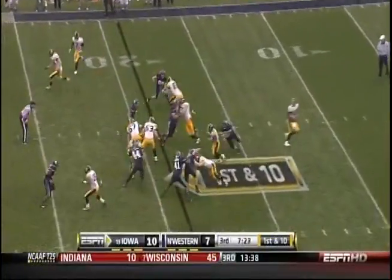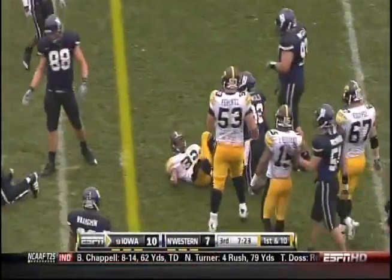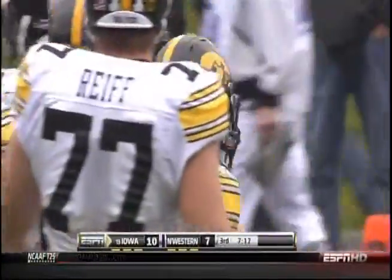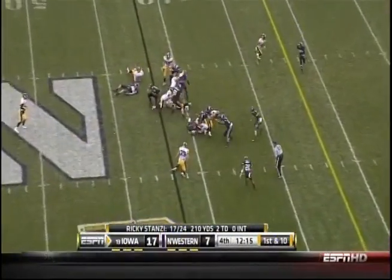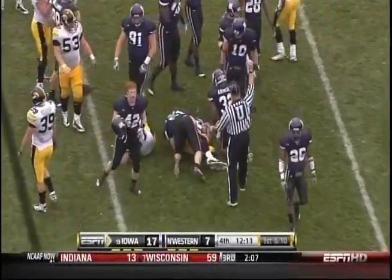And the kicking game could be a factor late. Robinson into the secondary again. Iowa starting to lean on Northwestern. Gain of about eight. Robinson picking a hole and gets inside the 40 as we check in with Reese.